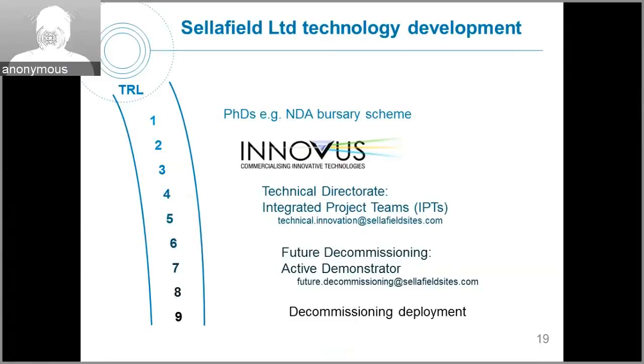So we're developing these things called integrated project teams, which are looking to focus our own research in various areas, and that'll be coming online in the next year or so. It will also help to focus the challenge even further so we can communicate what it is we're requiring.